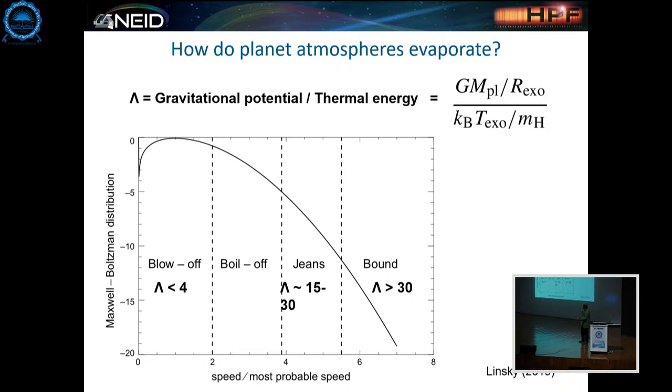So let's call that lambda. If this ratio is really large, say the gravitational potential energy is 30 times higher than the typical thermal energy, then you have only very few molecules escaping. So you would call it a bound state system of the planet. But if that ratio becomes smaller, something like 10, slowly you start having a few molecules escaping.